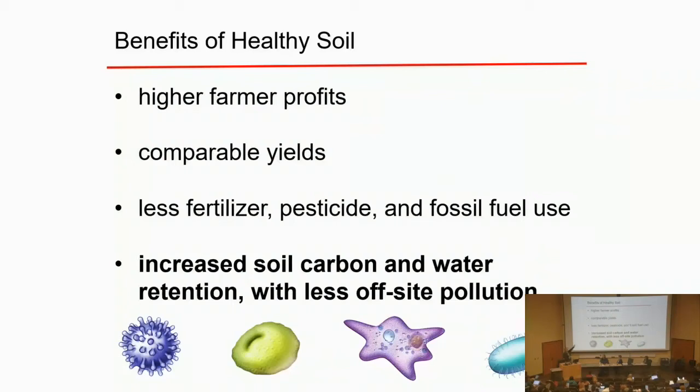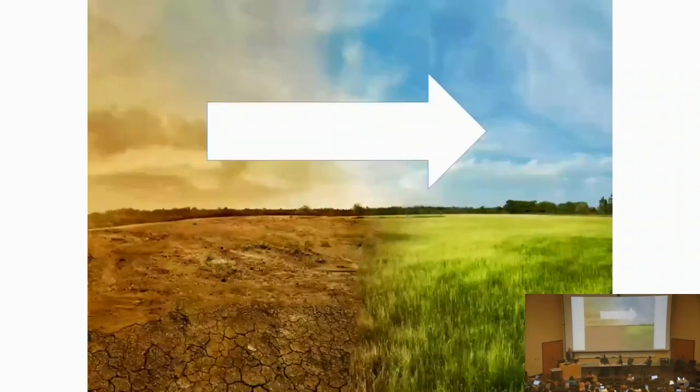They also, as you saw from those color changes that I was just running through, can put carbon back in the soil. There's a lot of arguments about how much carbon can be put back into the soil with farming practices, but even on the low end, it's a good down payment on getting carbon out of the atmosphere. It also causes less offsite pollution. In other words, we can actually turn that degraded land back into healthy, fertile land. That's my lens on regenerative agriculture.